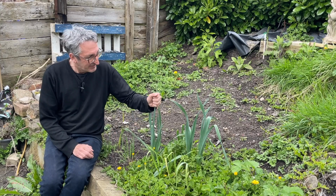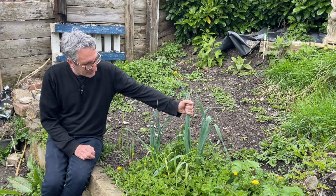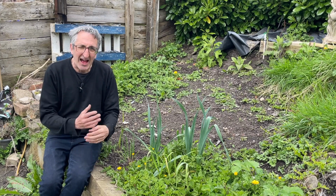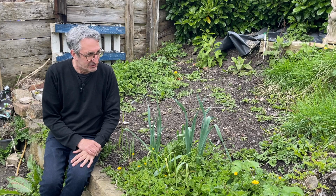These are my leeks here. They were left in, and they're coming along. They won't be the biggest, thickest leeks in the world, but well, they will add flavour to whatever I decide to cook them with, which is marvellous, absolutely marvellous.